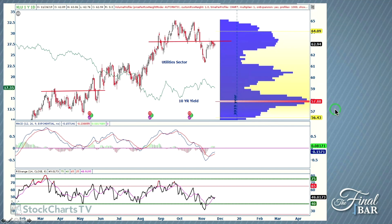So that's certainly one part. We did get a throwback right up to the previous support, which is now acting as resistance. But the other two studies below that I wanted to highlight, we certainly got a break below zero on the MACD. That's the top one in the lower subgraph.